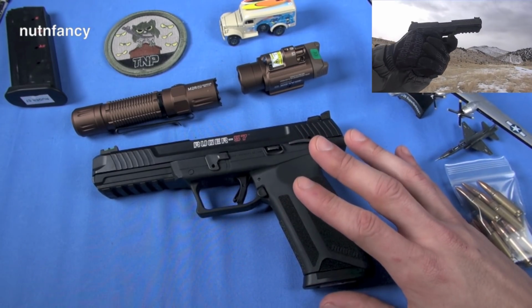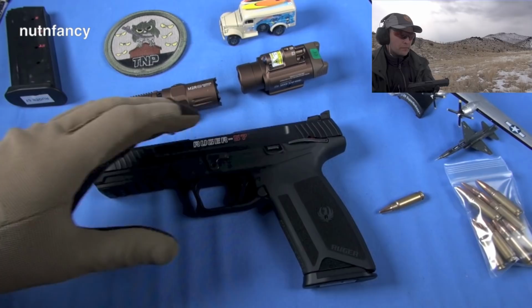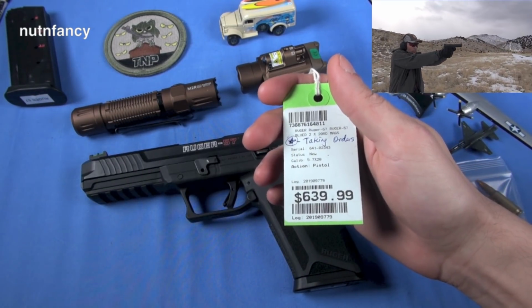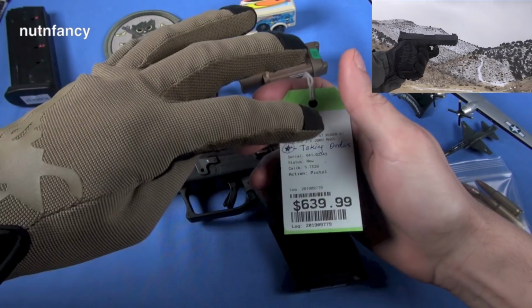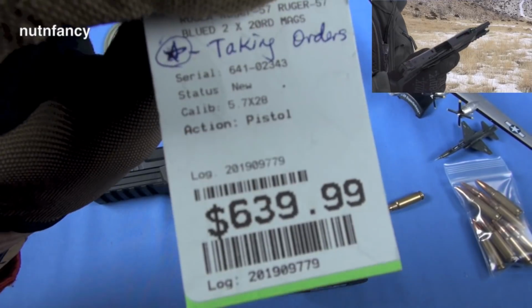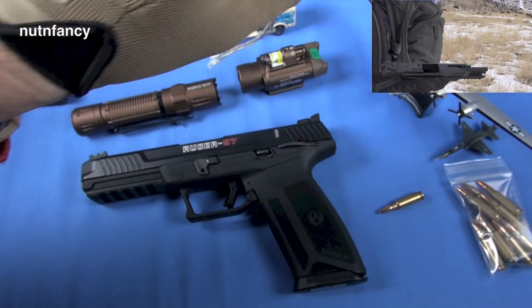Hold it and go, dude, this is rad. Awesome. And then you look at the price tag and you say, oh, wait, what? Yeah, so Gunny's, as of now, is selling this for $639. Taking orders, y'all. And I think that's more than a fair price.